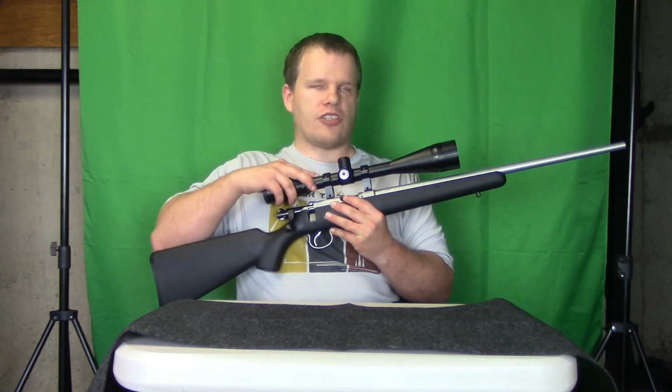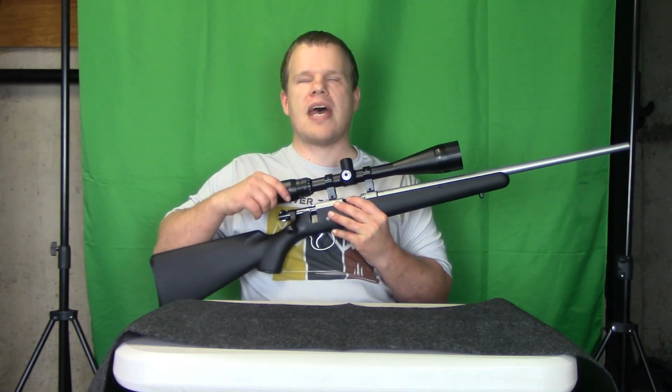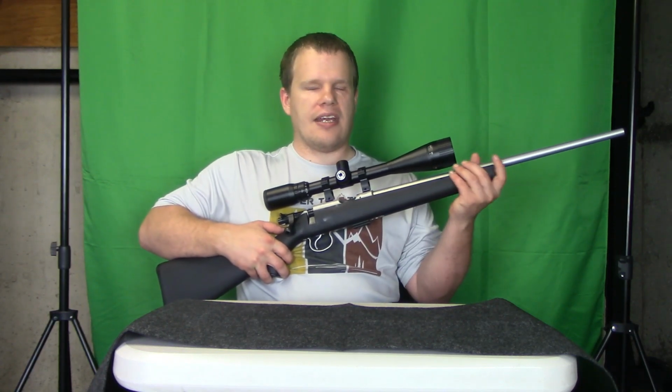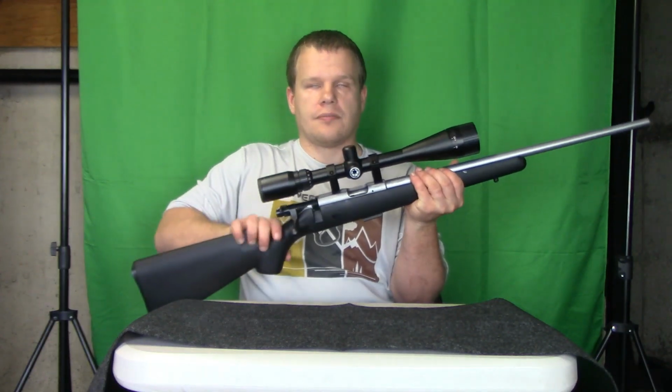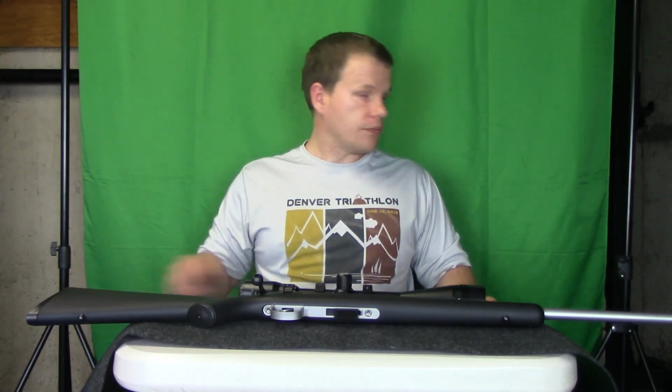But the reason I have such a big scope is because the more I can magnify the image and the closer to the target, the better I can get a high contrast image. So that will be in a future video for the 22 long rifle. Love this gun. Alright, so that's the second gun. Put it down on the table here. Let's go ahead and look at the third gun, which is the one I've been waiting for.